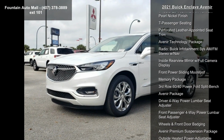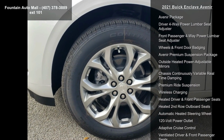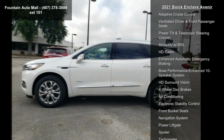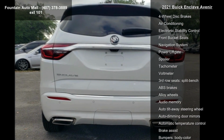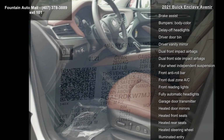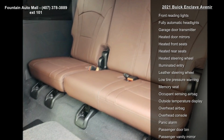Some of the top features included with this vehicle are Preferred Equipment Group 1SP, 3.49 axle ratio, 20-inch aluminum wheels with premium pearl nickel finish, 7-passenger seating, perforated leather-appointed seat trim, Avenir technology package, radio, Buick infotainment system AM/FM stereo with nav, inside rearview mirror with full camera display and front power sliding moonroof.